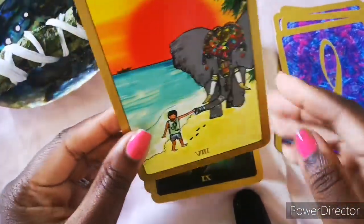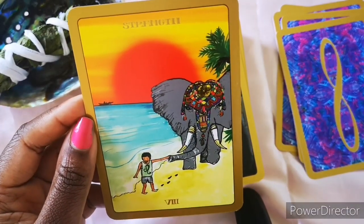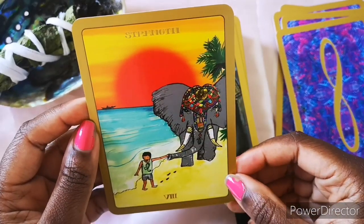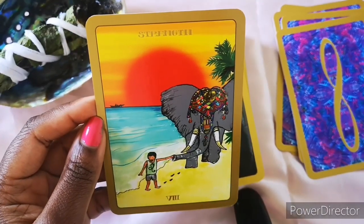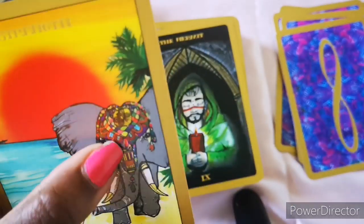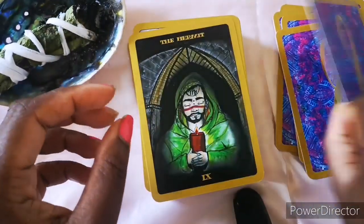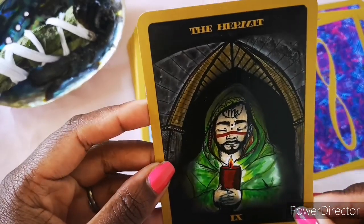Then we have Strength, and instead of the typical lion, we have the beautiful, beautiful creature that is the elephant being pulled along by a little child. How cute is this, with beautiful sunset in the background on the beach? Perfect. So on the elephant's headdress, you need to really look close, but on his headdress, the symbol called Dweminen, which means humility and inner strength. I'm loving this combination of the Adinkra symbols with the tarot. I am so here for it.